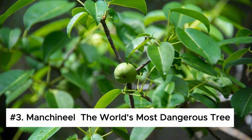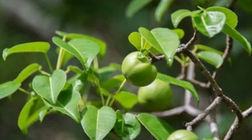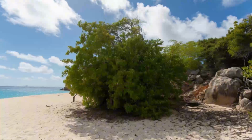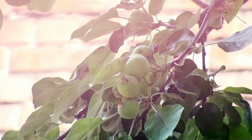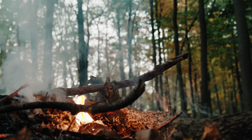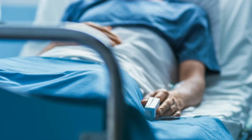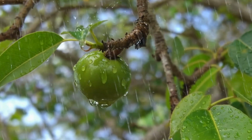Number 3. Manchineel, the world's most dangerous tree. Looks like an ordinary fruit tree. Small green crabapple-shaped fruit. Beaches and coastal paths in Florida and the Caribbean. Usually no warning signs are posted. Every part is toxic on contact. Sap blisters skin immediately. Smoke from burning the wood causes temporary blindness. Standing in the smoke while cutting it down has hospitalized people. Rain carries the sap off the leaves, burning any skin it touches.